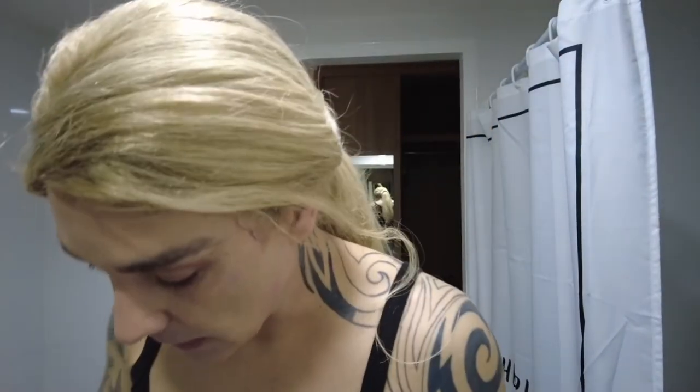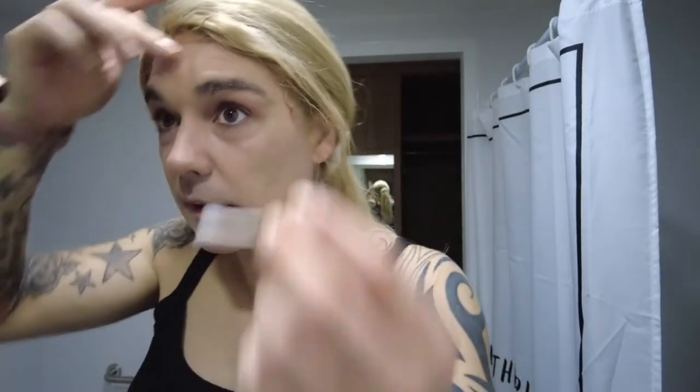So probably should have done this before I put my foundation on, but never mind. It's done now. How's the other side looking? That's okay. Oh, a little bit up top there, I think. Oh, God, I hate this.